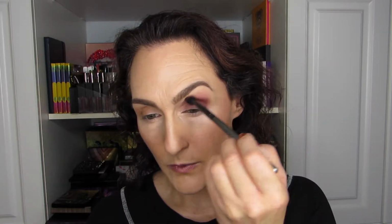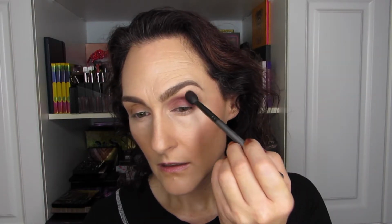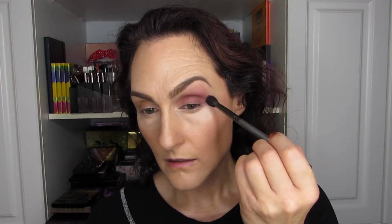This color I'm pretty used to, so I'm just going in a bit willy-nilly because I already know how it behaves. And mattes are usually not bad at all for kind of getting started. Doing a little bit of windshield wipers and patting. I think that looks pretty good. I'm going to use whatever's left on the brush just on the lower lash line. It's a little bit fluffy, but it should work.